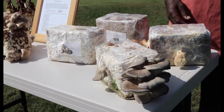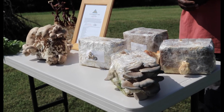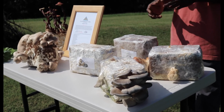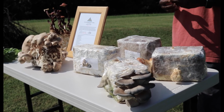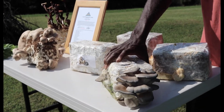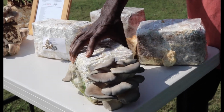Here is an example of some of the mushrooms that I grow to sell at market and also for my own personal use. These are from blocks, which I order, and I usually fruit them inside in the house. Once they've fruited 2 or 3 times, I'll bring them outside, and they'll often fruit again once they're just sitting outside. Like this oyster mushroom, which you can see is fruiting, and even though there's some contamination in there, it's still producing mushrooms.